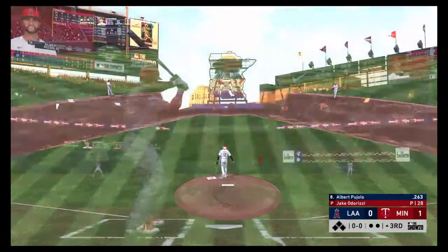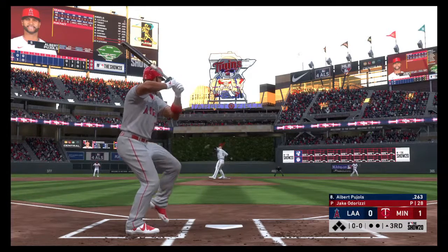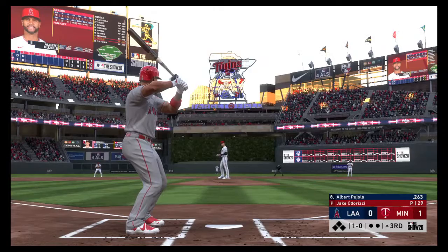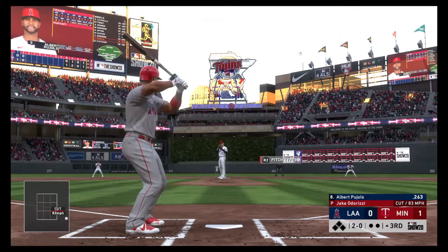Now he'll step off and rethink this. First offering on its way. Now a curveball misses inside. First 2 pitches off the mark here. It's 2-0.